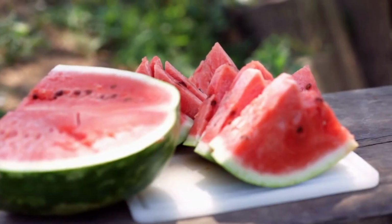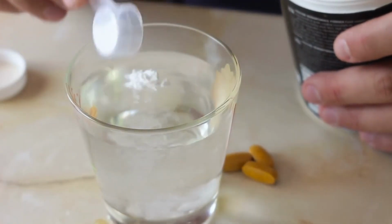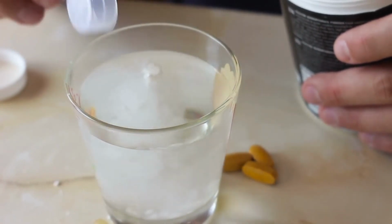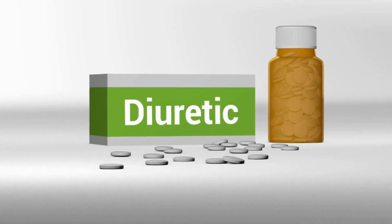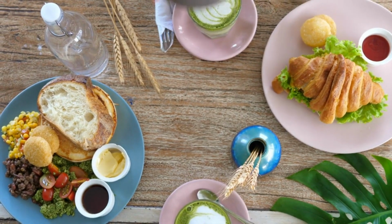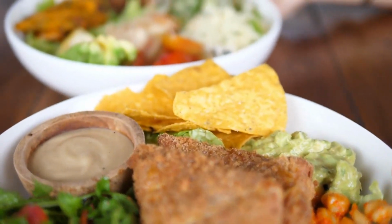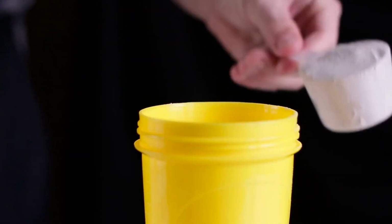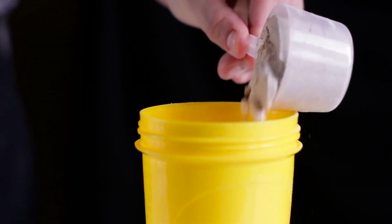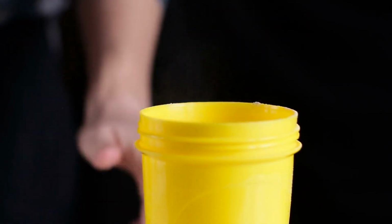14. Watermelon. Watermelon has a high water content and is a natural diuretic, which can help flush out toxins from the kidneys and promote proper kidney function. 15. Lean proteins. Opting for lean protein sources like skinless poultry, fish, and tofu can help reduce the workload on the kidneys. They provide essential amino acids without the excess phosphorus and sodium found in certain high-protein foods.